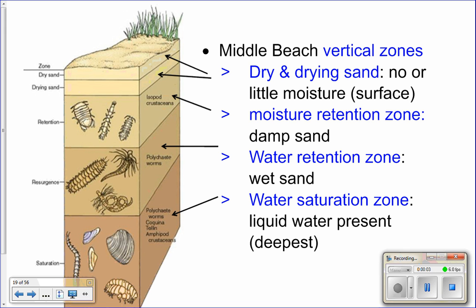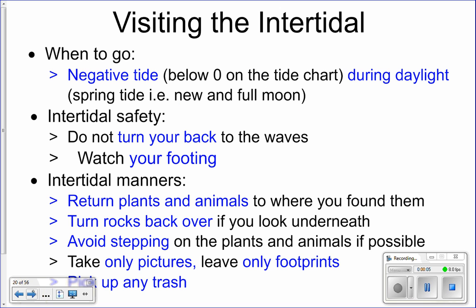All right, so if you do end up coming to the beach for our semi-field trip, there are some things that you need to remember and to pay attention to when you're there. We do like to go to the beach when it's a negative tide during the day. The negative tide means that you get more of the beach exposed, and you want it during the day because if the negative tide occurs at 1 a.m., you're not going to be able to see anything. So you need it during daylight hours.